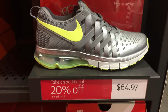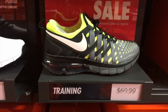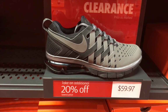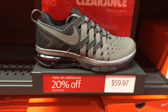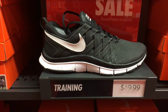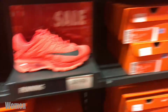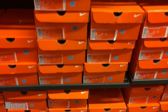Additional 20% off, $64. Not additional 20%, I actually lied. See the sales price in the back. $99 for all white. Air Max, take additional 20% off of $59, I guess $60 overall. Alright, I've got these. Nike Air Max Accelerate 4, $89 plus 20% off. Same color shoe, multiple size runs.